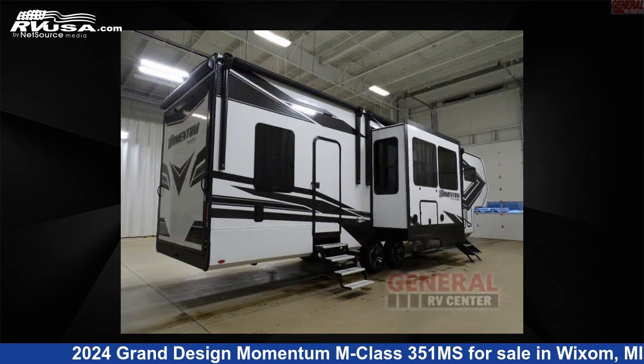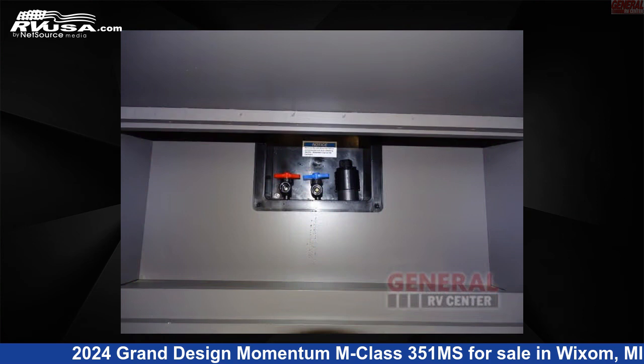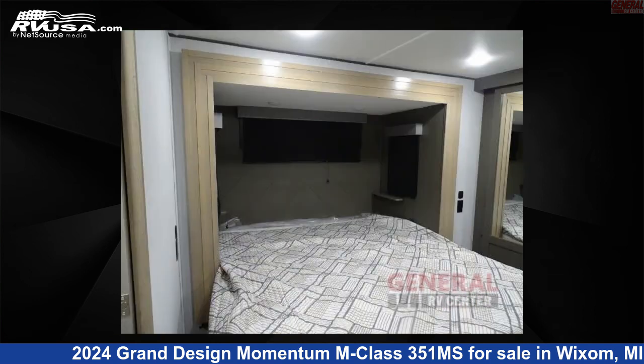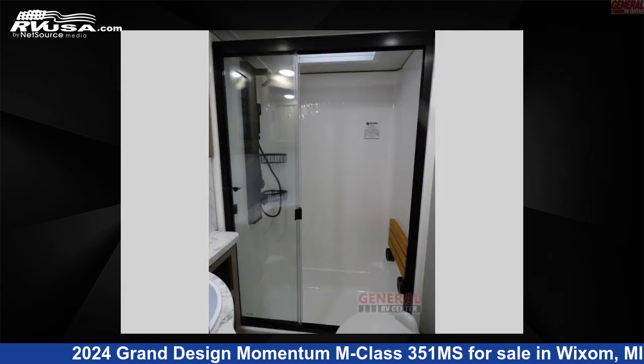This new Grand Design is 40 feet 0 inches in length and features sleeps 7, slideout, and 140 gallons fresh water capacity. The floor plan layout of this toy hauler features bath and a half, front bedroom, kitchen island, loft, 2 entry, exit doors. Remember, this is an AI-generated video of one of thousands of classified listings on RVUSA.com.